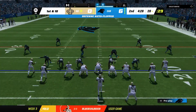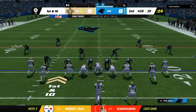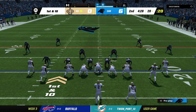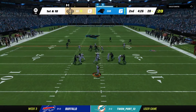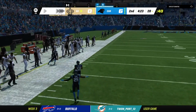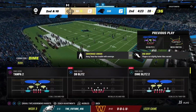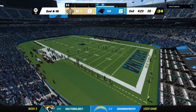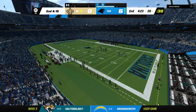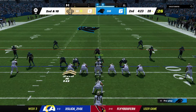The Saints offense on the field, ready to get their drive started. They are still in search of their first points of the ball game, but only down 6-0 as they begin with a first down. Here's Winston. Looking left sideline, but it's incomplete. He was looking to get it to Jarvis Landry that time, but it'll be second down. Not sure what happened there, but he just didn't get the right read on the coverage that time. Pass wasn't where it needed to be, and that'll send them back to the drawing board.